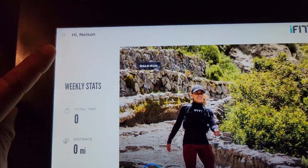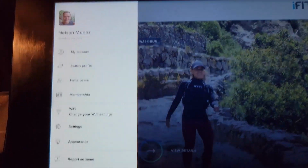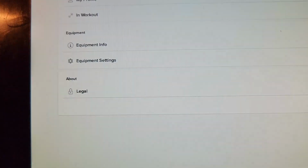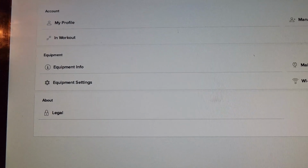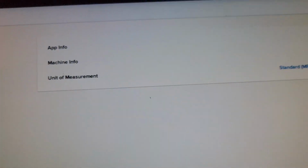You want to come up right here to the hamburger menu, those 3 lines. And then you want to go into settings. And then from settings, you want to go into equipment info. And then machine info. There's a lot of information here, but you need to focus on this here.